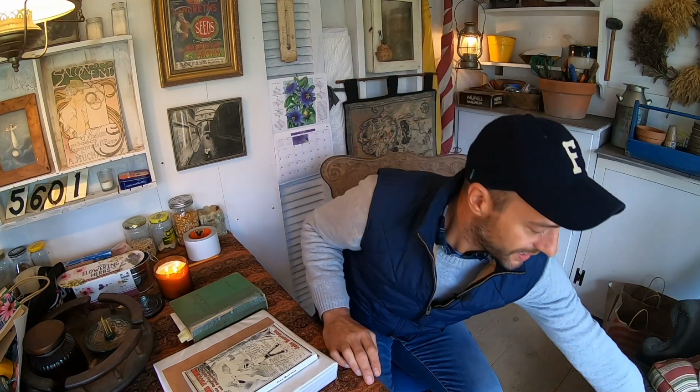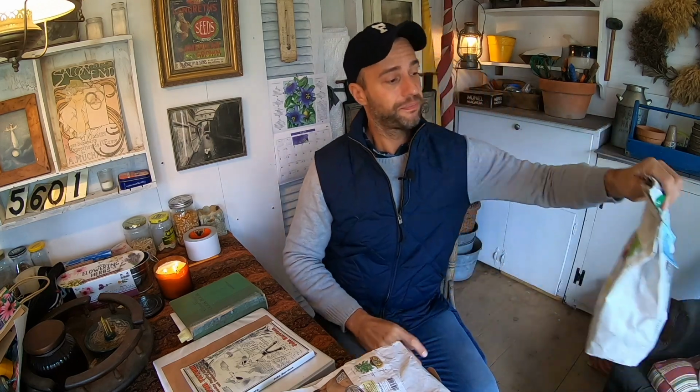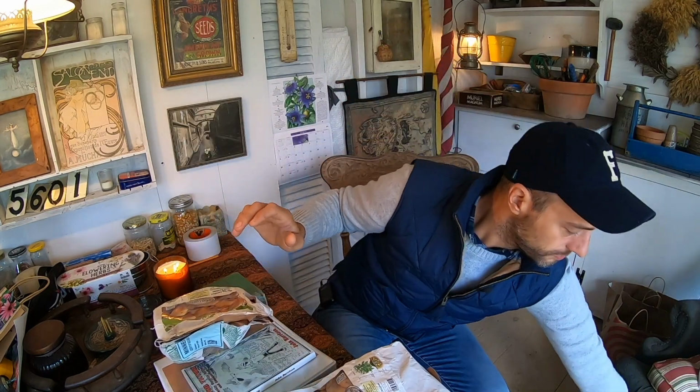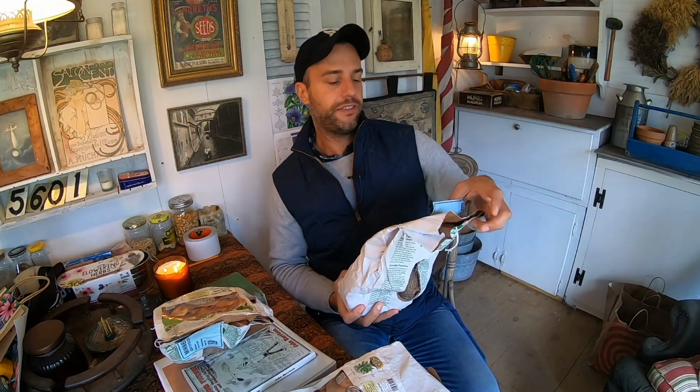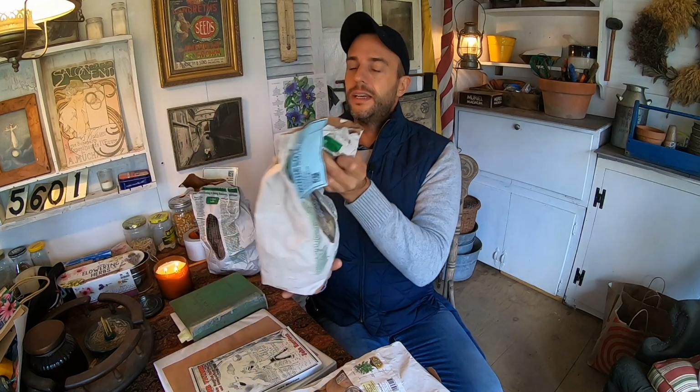Okay, great, super. So meanwhile, I went to a local shop here and was very happy to see that they had a very large amount of seed potatoes. And it just so happens that they had two out of the three varieties that I was planning on growing. I was thrilled. It's like, great, this is perfect. This is wonderful. So, what do we have here? Yukon Gold, okay. And then Kennebec.